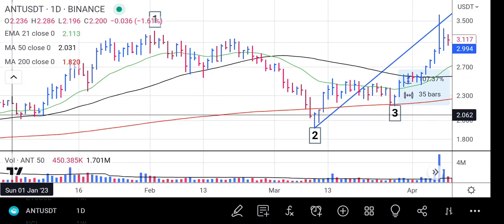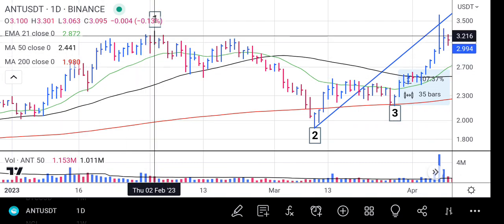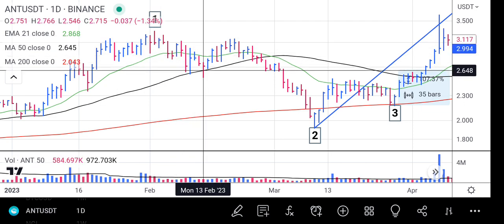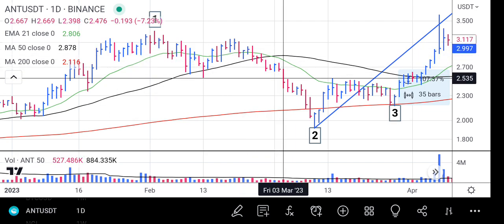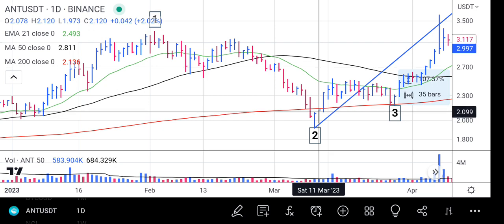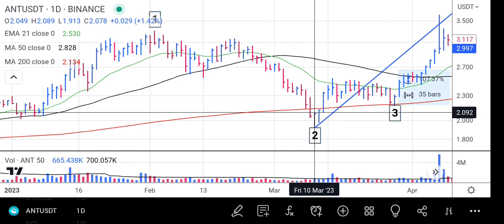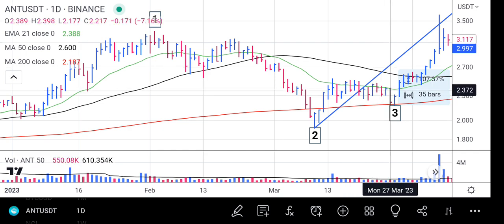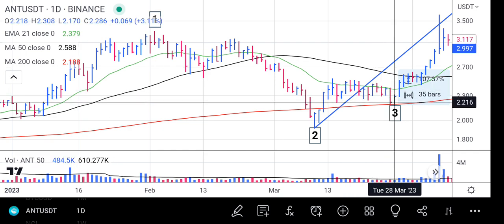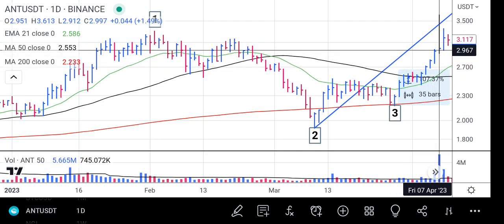Aragon started the year with a nice rally and it made a top at point 1. Then Aragon dropped back drastically, hit the 50-day moving average, and bounced off it, which is our support zone, and finally it broke through the 50-day moving average. It traded towards the 200-day moving average at point 2. It had a bounce around it, and then it ranged in between the 200-day and the 50-day moving average. It hit point 3. It tested the 200-day moving average again at point 3 before it finally got a boost and rallied up drastically.